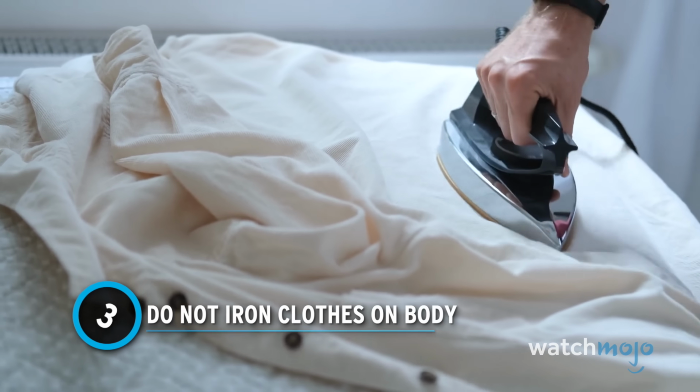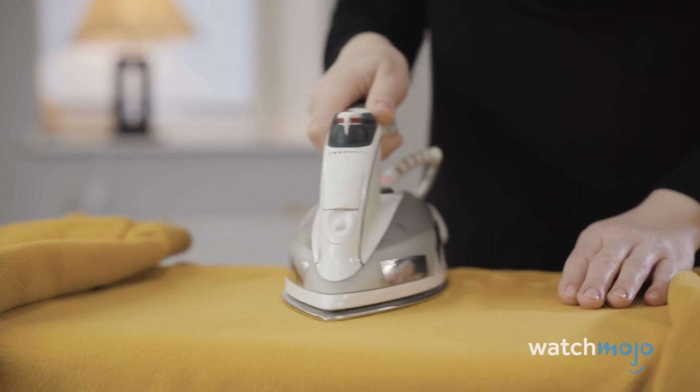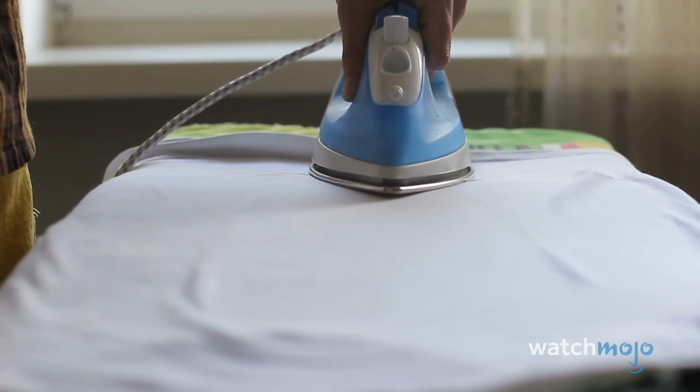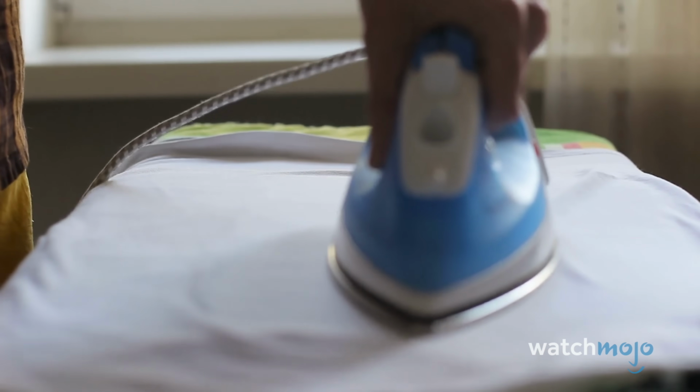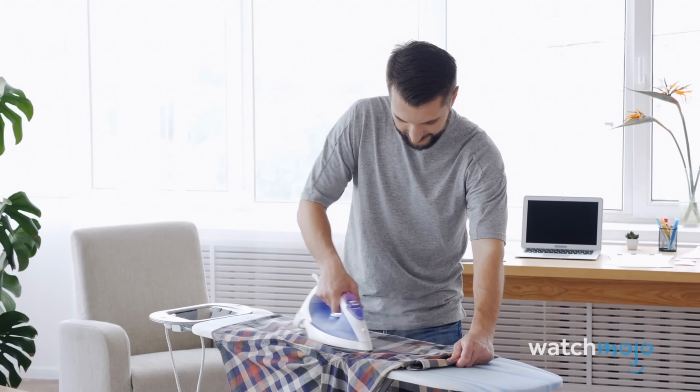Number 3, do not iron clothes on body. Quick poll, do you iron your clothes? If your attire is full of suits, ties, and dress shirts, odds are you do. For those of us who have, we've learned the do's and don'ts of ironing from our parents, a school teacher, or maybe even right here on YouTube.